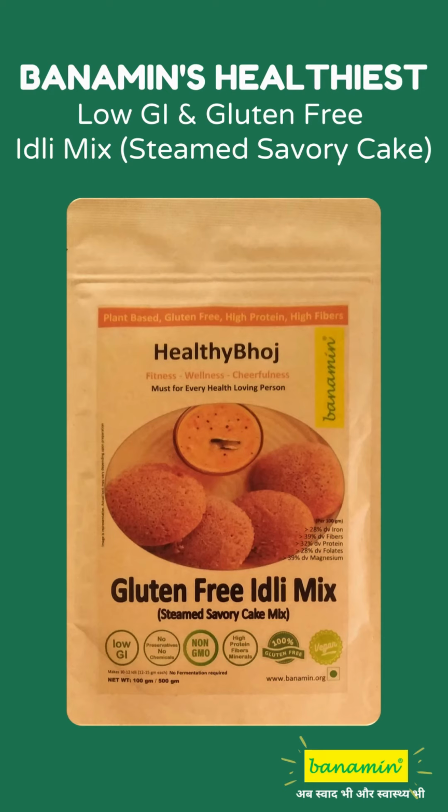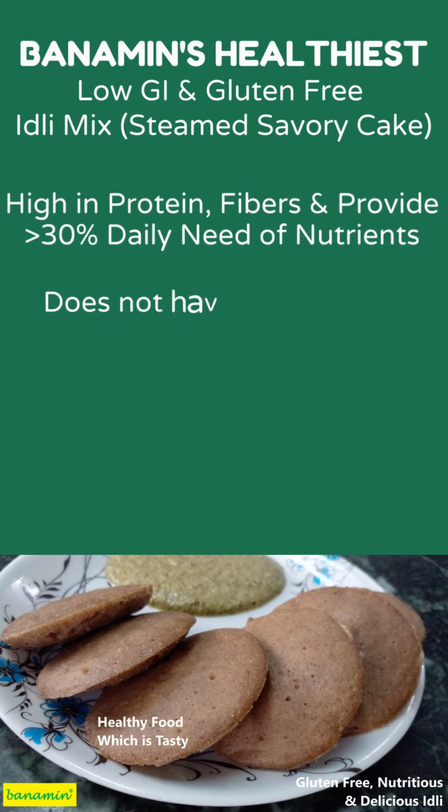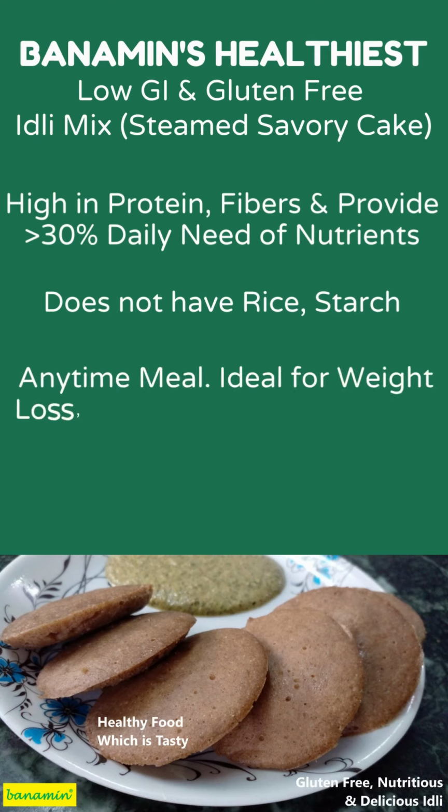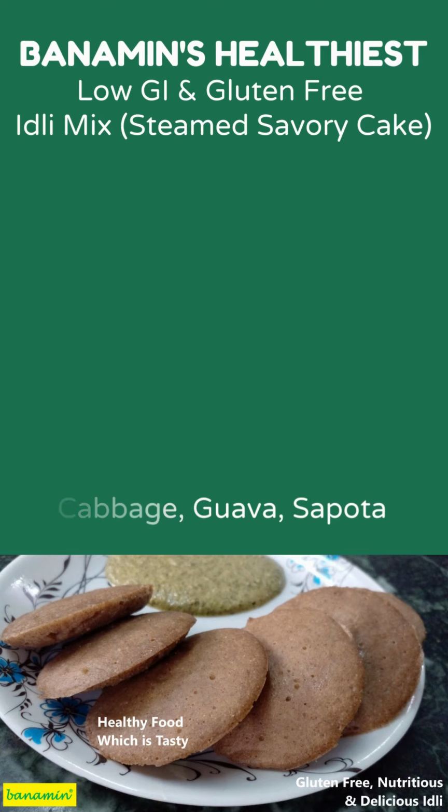Gluten-free low GI idli mix, very high in protein, fibers and providing greater than 30% daily requirement of major nutrients. It does not contain rice, starch. Anytime meal snack option, ideal breakfast option and very good option for people who are looking for weight loss, fitness and diabetic people. Contains banana, beans, peas, cabbage, guava, sapota.